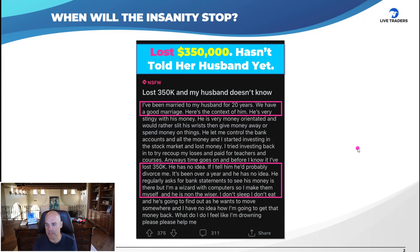Sad. Just sad to read. That's all there is to it. Sad to read. Learn from it. Don't do it. There's a lot of failed traders out there that probably could have made it if they had proper money management. Do not allow your expectations to exceed your experience.